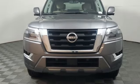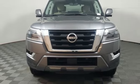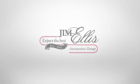wireless phone connectivity, and automatic transmission. Take it for a test drive today.